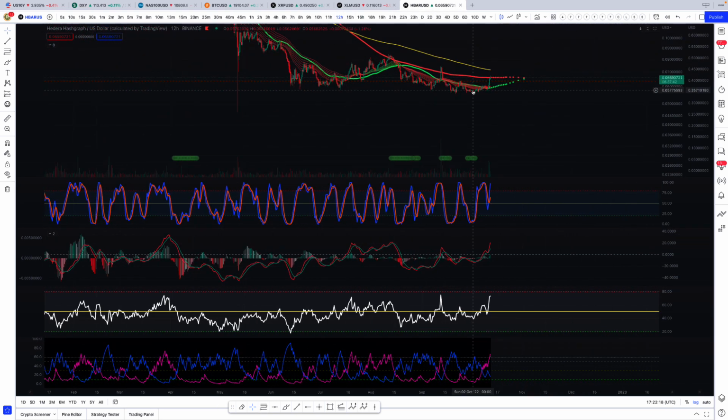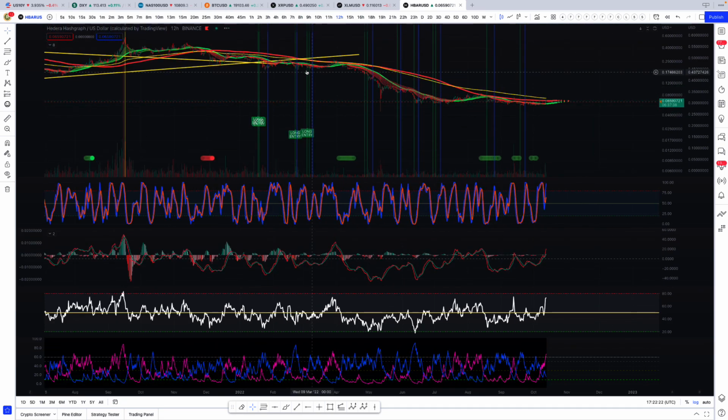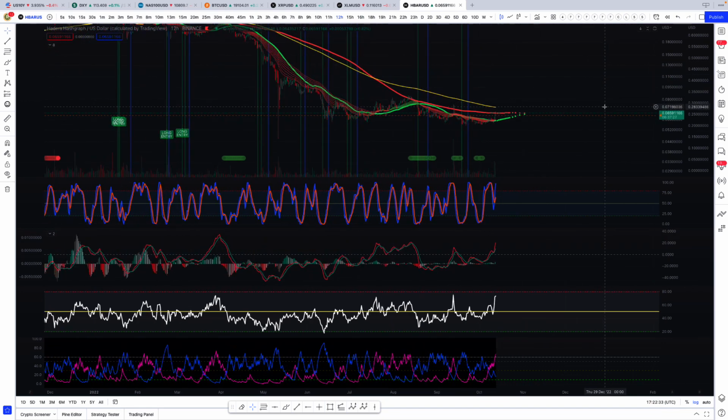So 12-hour chart, we're looking like we're changing trend here. We're trying to really break out hard. You can see this 12-hour EMA ribbon and the moving averages that have been rejecting this thing since all the way back in December 2021. We're trying to get above it right now, and we're close. That 200 moving average is hanging out around 0.071 cents. And we're seeing strong momentum in the stock RSI, the TSI, the MACD, the RSI, the pink right here.